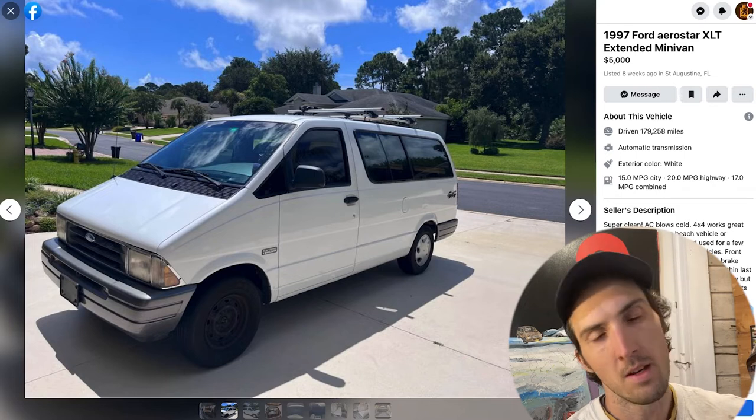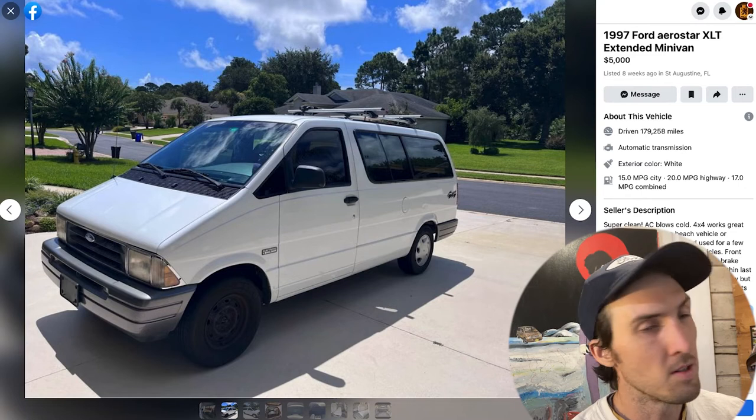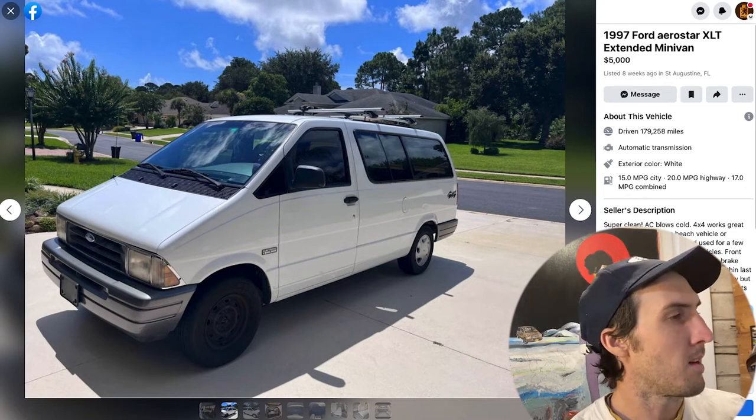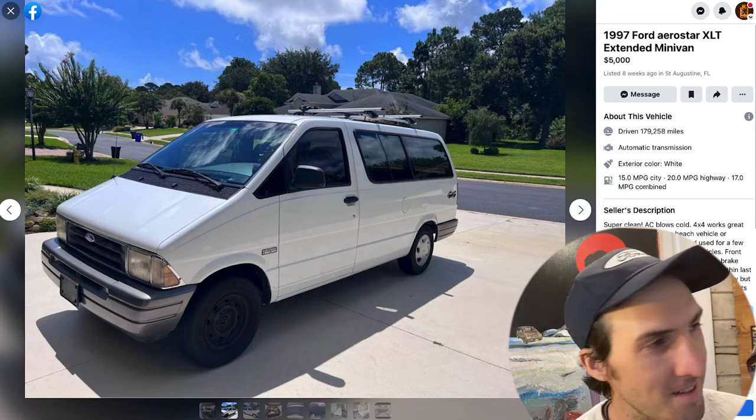Unless something really amazing comes up, when I have the resources to acquire another Aerostar, that'll probably be it. But not it as in finish, but the next one.